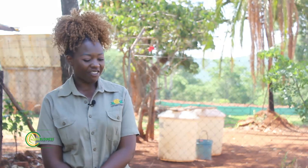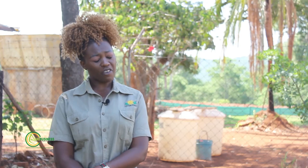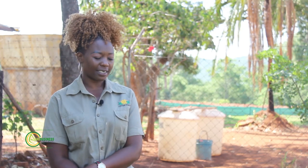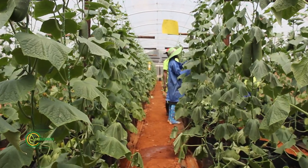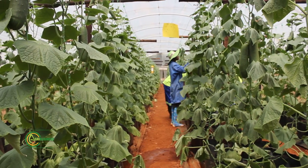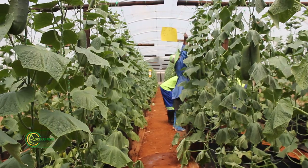You left out the advantages that come with greenhouse production in general, because some of our farmers out there would want to know, why should I invest in a greenhouse? Since time immemorial, we used to produce our tomatoes open field. But when it comes to your greenhouses, your tomatoes or your cucumbers are actually trellised. What are the advantages of using your greenhouses and the trellising part?